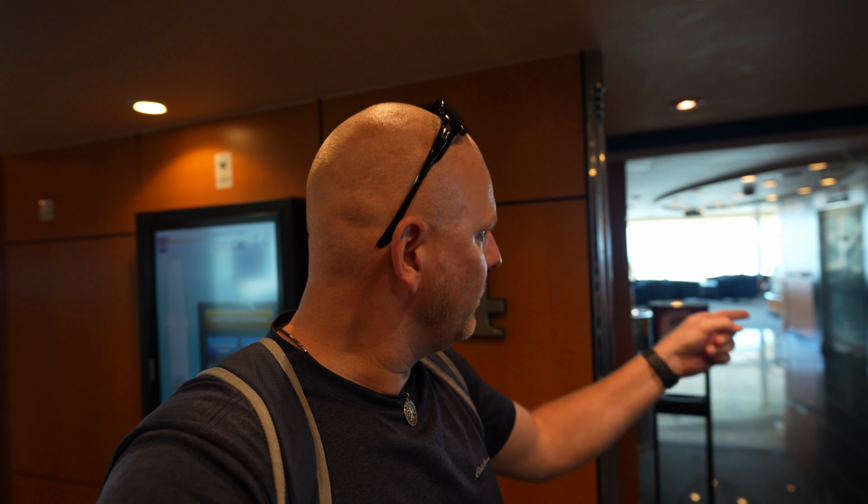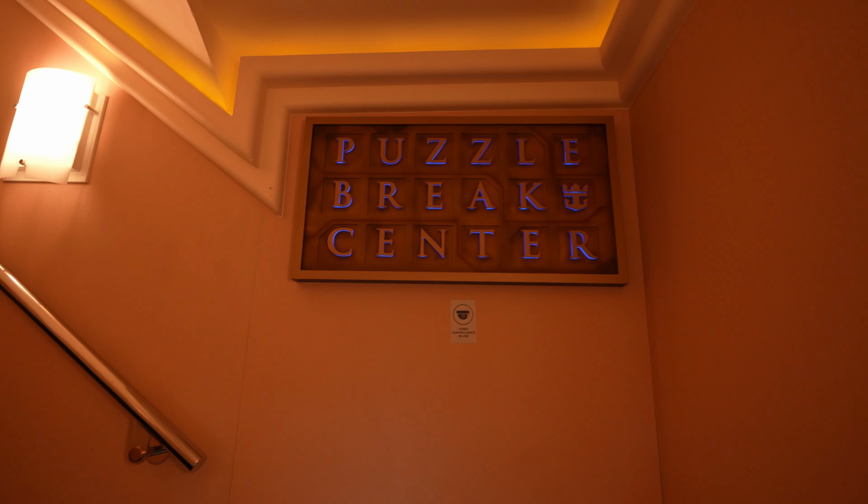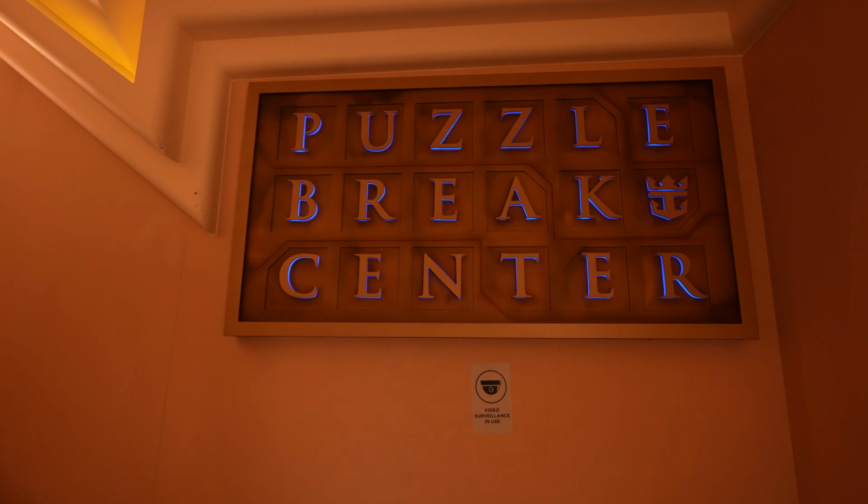And when you get here, you'll see this little lounge area here, and then the staircase right here that will lead you up to what they call the Puzzle Break Center and to the escape room. So if you're looking for that, it's not accessed on the outside. You have to come here towards the rear of the ship on deck 14 where the suite lounge is.